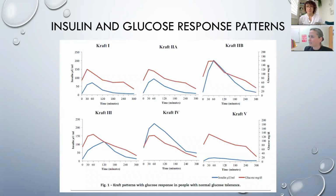Right, so you should see the insulin and glucose patterns. Yep, I can see the glucose response patterns. The blue is insulin and the red is glucose. These patterns are ones I've drawn from his research. These people all have a normal glucose tolerance test. But you can see that the insulin patterns change. It's quite a jump here, these have quite a subtle jump, but here there's a really big jump.